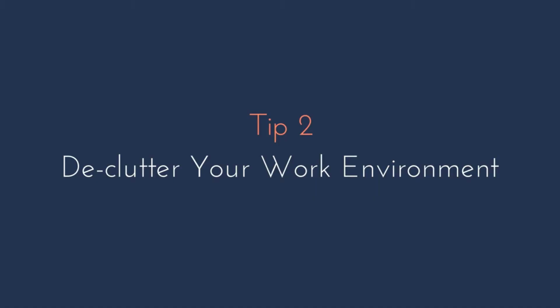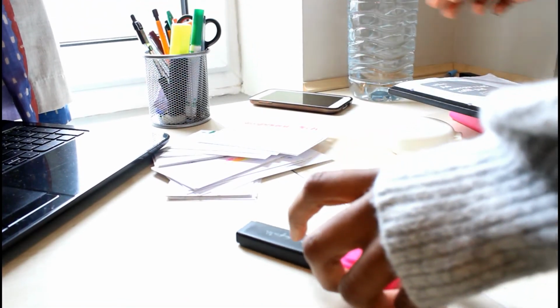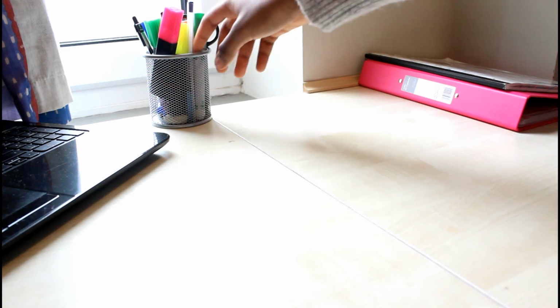Tip number 2. Try to work in a decluttered space and environment so that you won't get even more stressed due to what's going on around you. If your workspace is messy, chances are that your notes are going to be harder to find and things may just be all over the place, which is very stressful. Also, try to ensure that you are organized as well with your notes, stationery and time, so as to make things a lot easier for yourself.